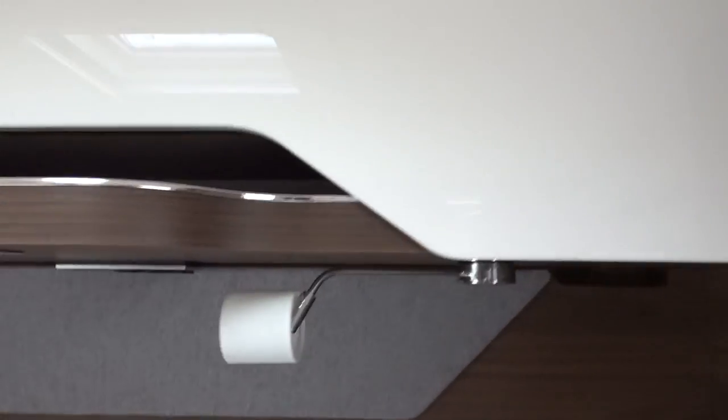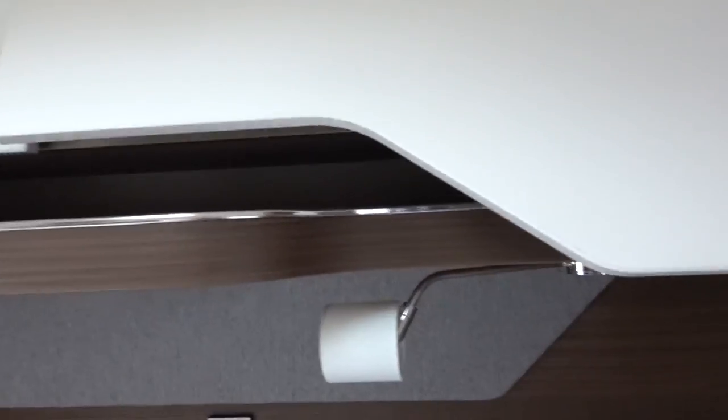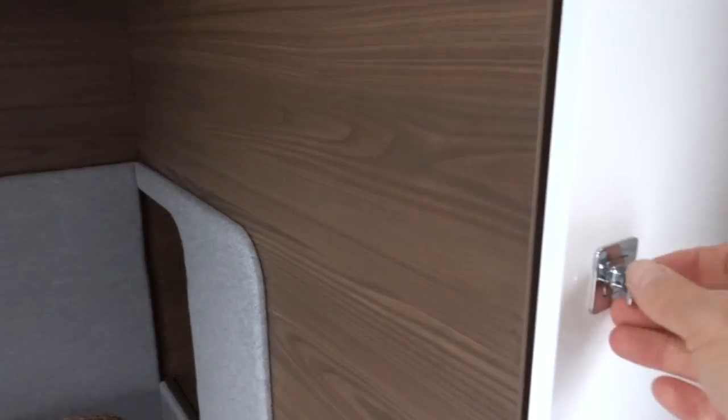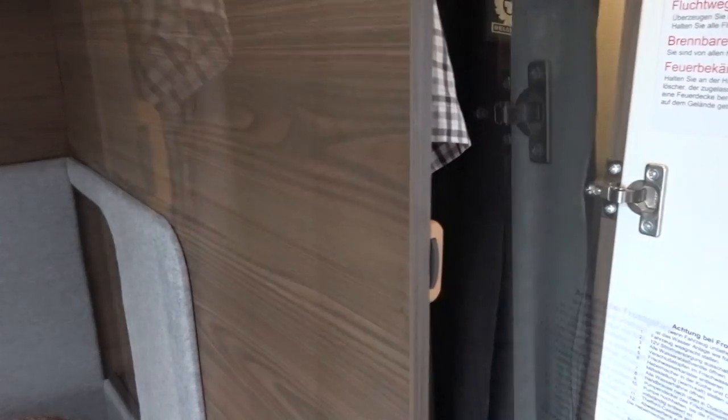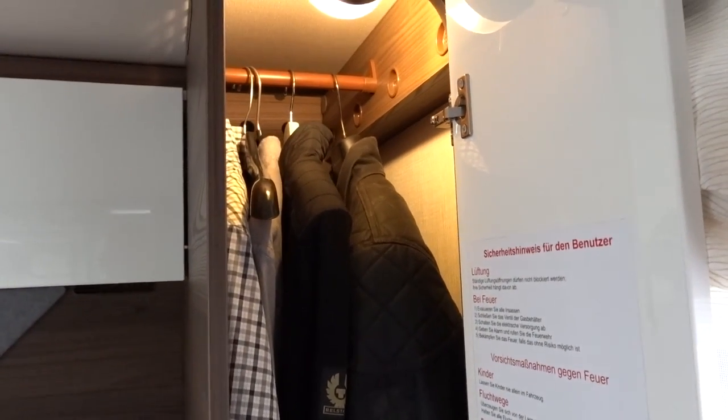So then finally, as we move to the very rear of the motorhome, we have a couple more overhead lockers here. Got my jeans and that in there. And then this is probably about the only limited storage in the motorhome, and that is the hanging space.